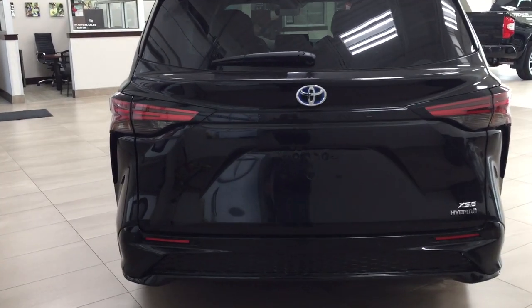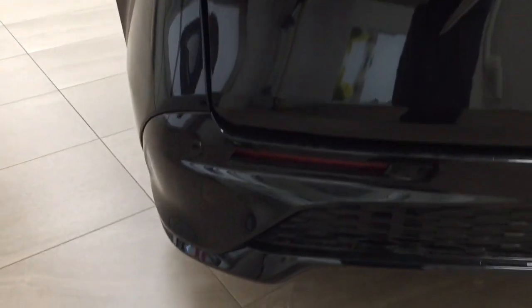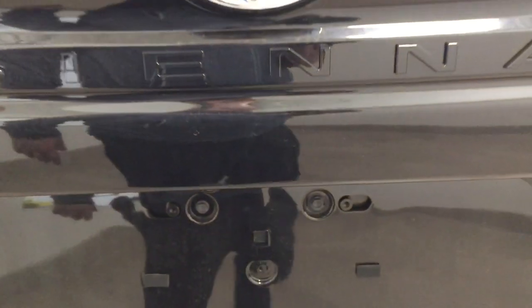Finally, we'll be taking a look at your rear cargo area as well as your tailgate, now located just on your rear bumper. You're going to find your parking sensors located right across, and then on the back of the tailgate you'll find your backup camera as well as your additional camera view for the mirror, and then your rear hatch release will be located right beside that.